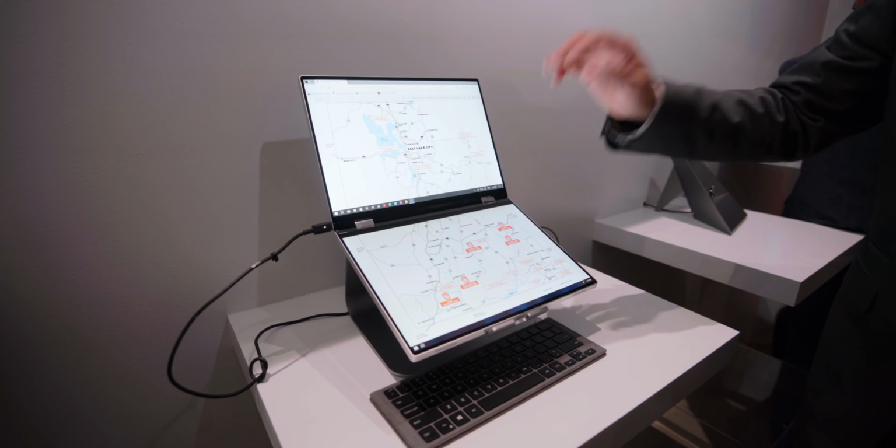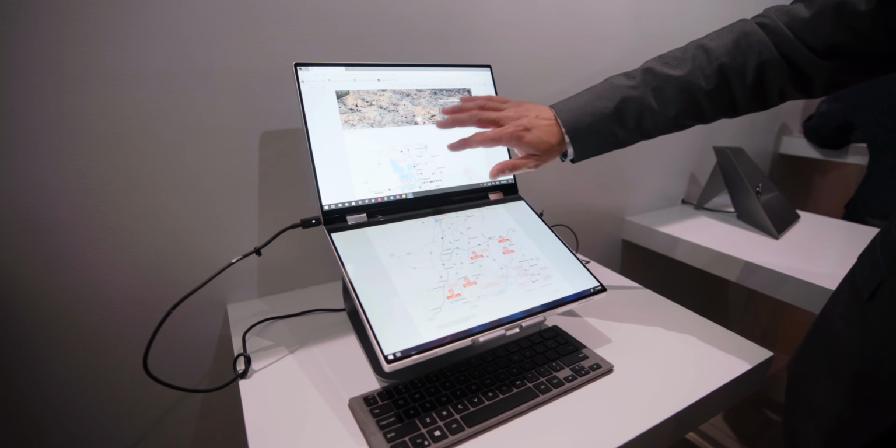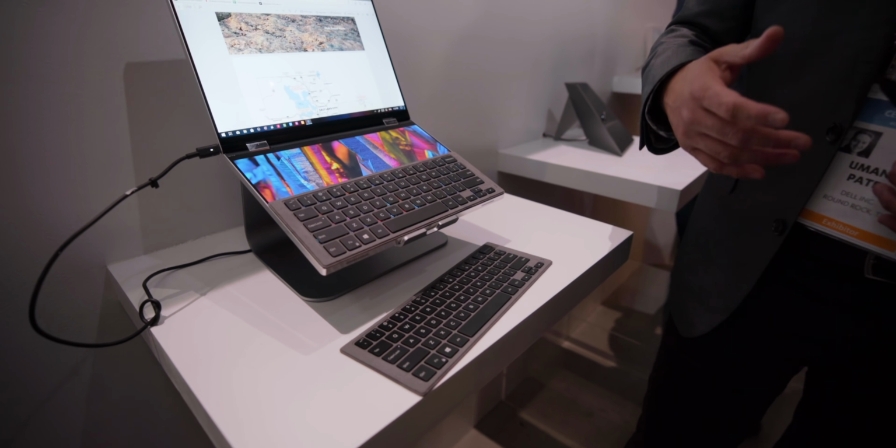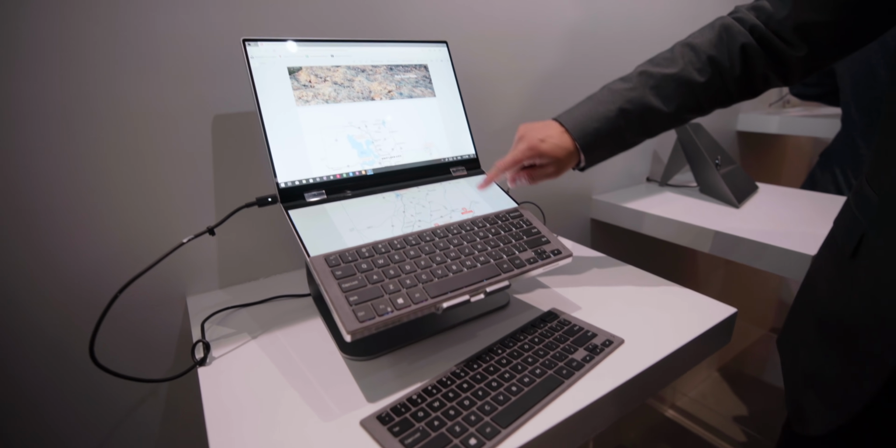One of the cool parts about this is that while you do have the dual screens, they're still flat touchscreens, so you don't have to deal with any kind of folding issues. It does come with a magnetic keyboard which will go onto the back when you're not using it. You can put it on top of the screen to actually turn it into a proper laptop. You can even slide it up and use that as a trackpad.